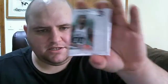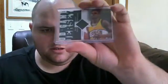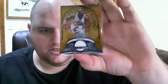Robert Parish past and present jersey, JJ Redick certified jersey blue. Grant Hill jersey from Certified Red. Amar'e Stoudemire jersey. Ray Allen jersey. Tracy McGrady jersey. Chris Webber jersey. Tony Parker jersey. Karl Malone Sterling Gold jersey.